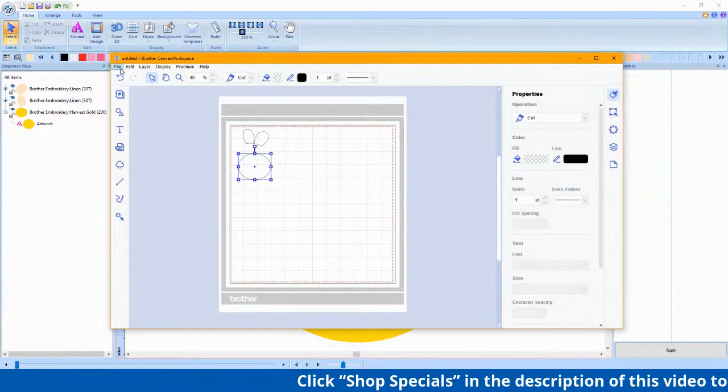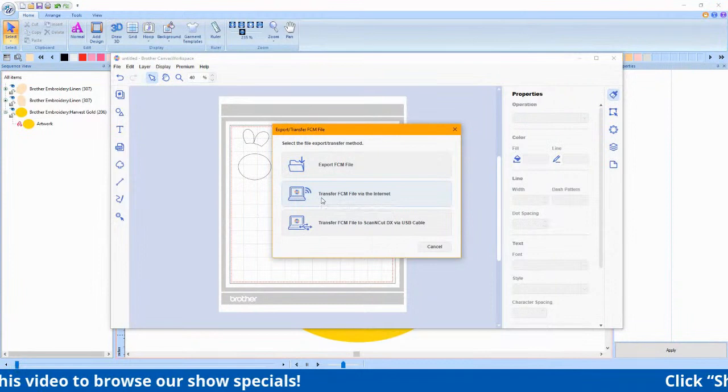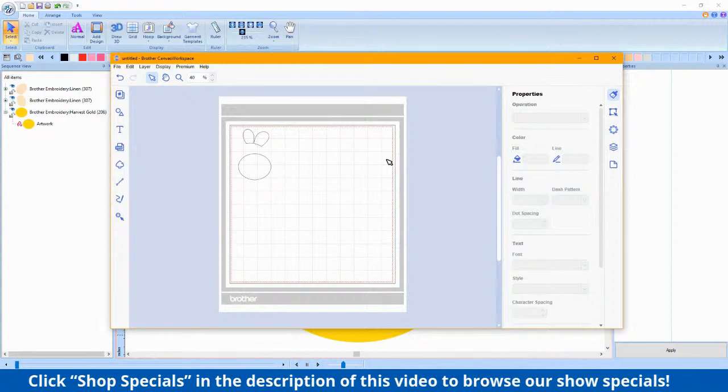So there's my B. I'm going to export, transfer, and we'll transfer via the internet. But I will tell you, mine is not connected here right now. It's going to tell me that it's not going to find this machine. It's going to find my 225. My 225 is connected to my Canvas Workspace. So we will not see this on my machine.